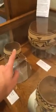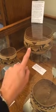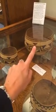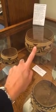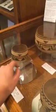These are kind of cool. They're mini. The only one that's different is this one has a little bit of that alder dyed bear grass right there. It's kind of reddish. And this is just black and yellow.